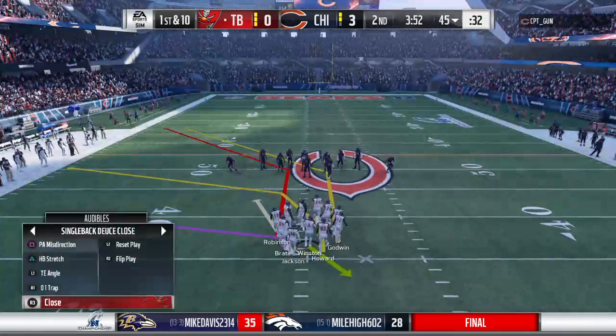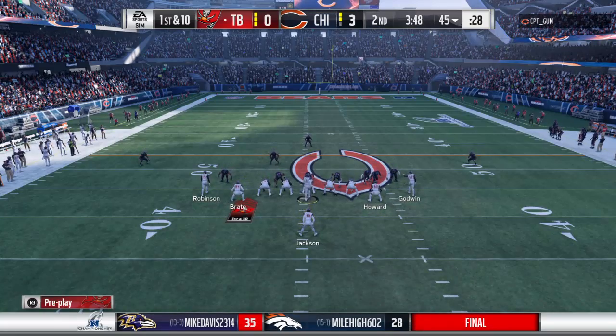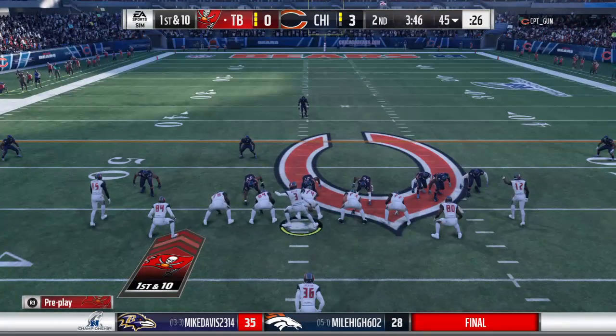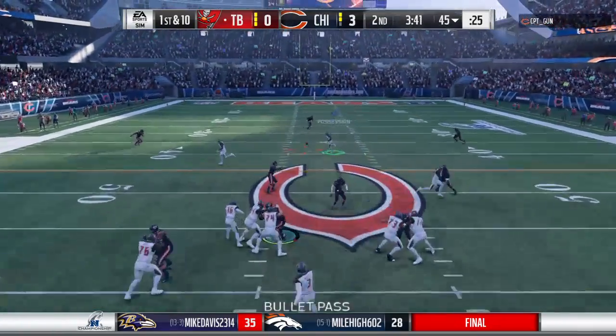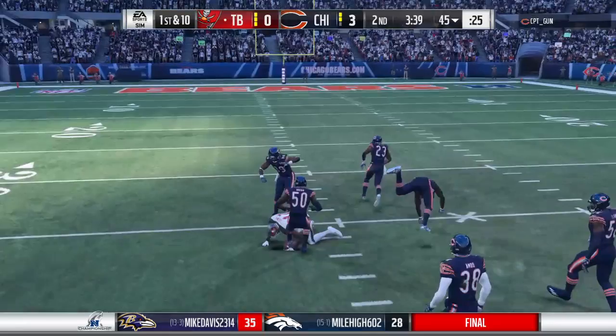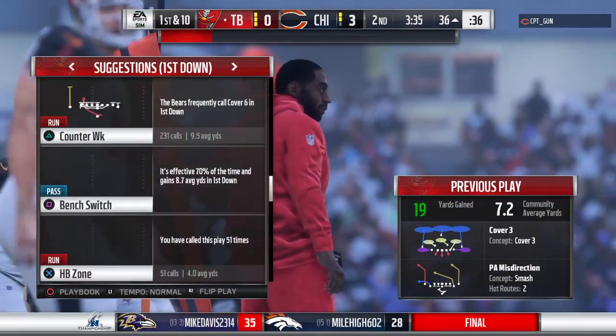Clock running, under 4 to play now as they come up on 1st and 10. Jameis to throw it. Over the middle, he finds Godwin, complete. Another big gainer that time. This one goes for 19 yards.